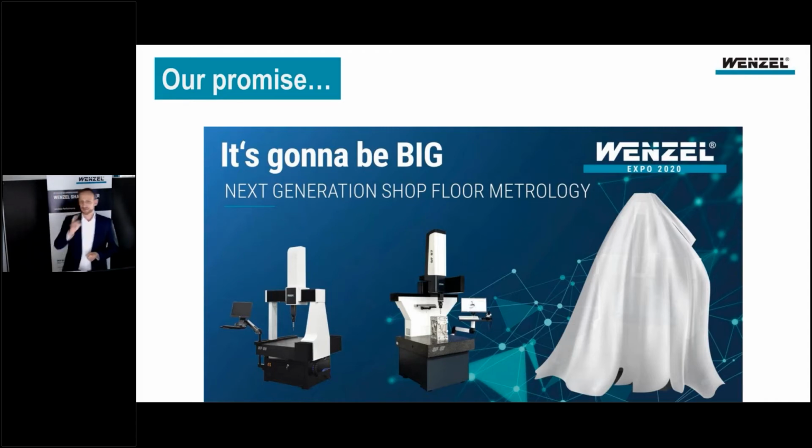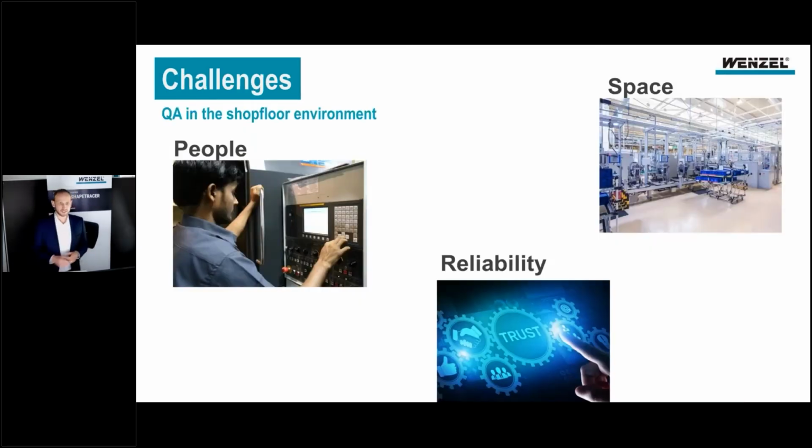Let's see about that. But first, before we start with the machine itself, I quickly want to raise the task of what is changing if you come from the quality rooms, measurement rooms with a very specific environment, into the production area. And I think there are 3 key things that change now. First, people. Second, space. And the third is reliability. Okay, what do I mean by that?